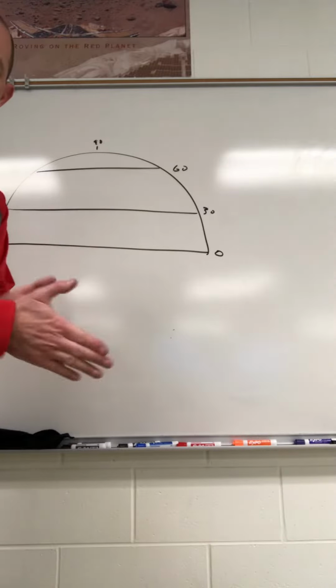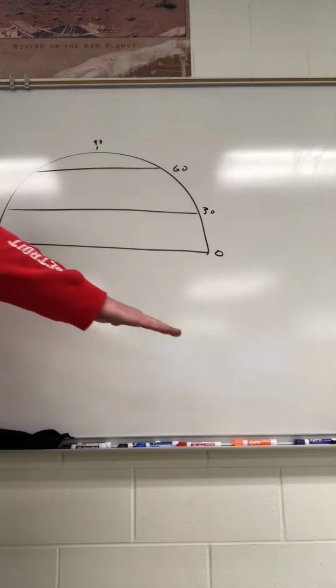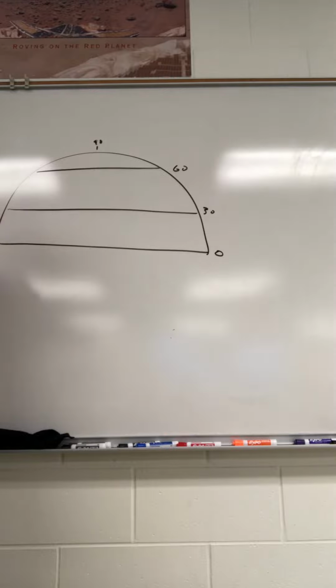Okay, last but not least, jet stream winds. Now remember, jet stream winds have something to do with our global circulation, our global winds. So jet stream winds also exist way up high in the atmosphere. They don't touch the surface, we can't feel them.